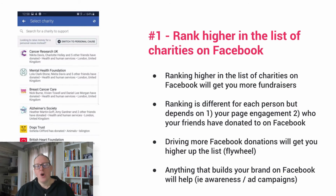And we always see when a client, a non-profit, runs some kind of marketing or advertising campaign on Facebook, they actually get a halo effect of having more birthday fundraisers set up. And so that's a really, really good thing to do. So that's what you want to do. You want to focus on some of those things to drive a higher ranking in that list.